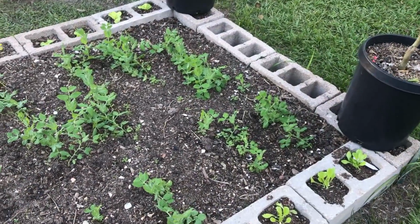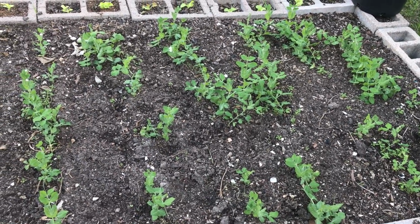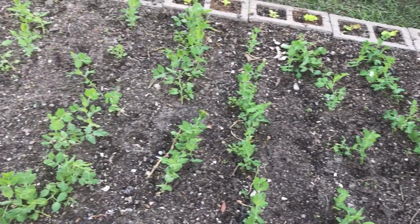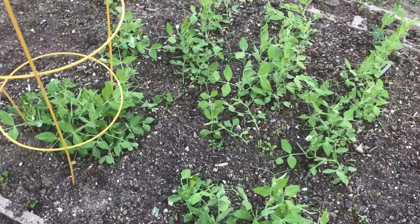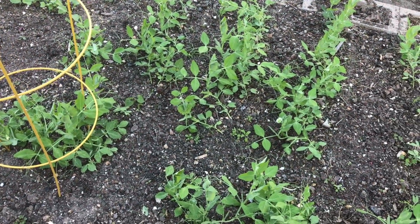All right, over to the garden beds. These are my peas. And these are said to not really need trellising. You can just let peas sprawl. They do better on a trellis. This variety over here gets a little tall and leggy, so I'm going to put some tomato trellises in here and let them crawl up those things.